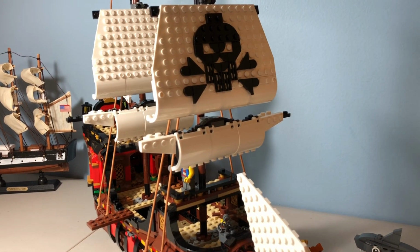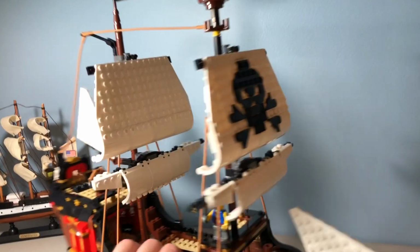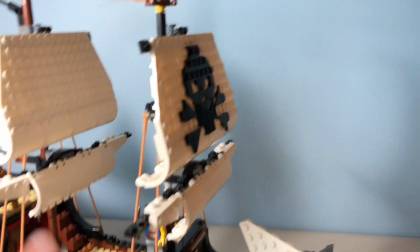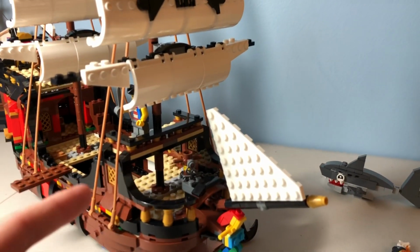One of the main things that stands out to this set, at least compared to others, is the actual sail designs. So they are brick built, which I think is pretty cool. I should more honestly say they're more plate built. They really just use plate and this one other kind of weird piece. Look pretty good. I definitely think the bottom ones are a little bit on the small side and look a little bit strange with the rest of the ship. But again, considering what it's trying to be, I think it's okay.